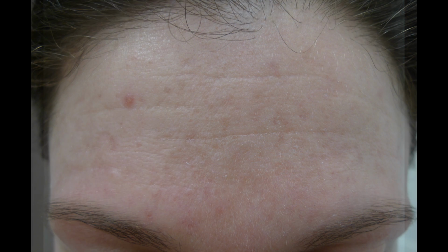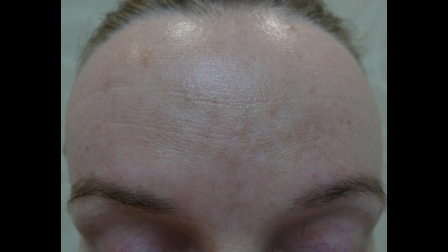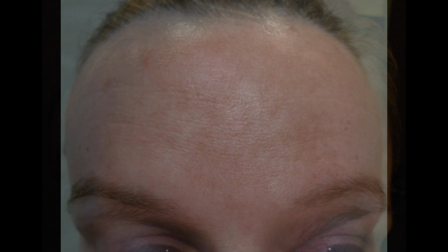These are more realistic expectations using a Q-switch laser together with hydroquinone, before and after 10 weeks later. This is another case, once again using hydroquinone as a bleaching agent together with gentle laser treatments together with sunscreen, before and afters. All predictable, all realistic.